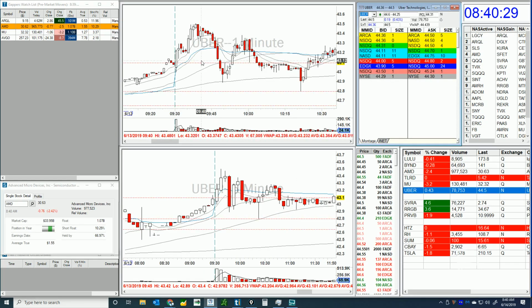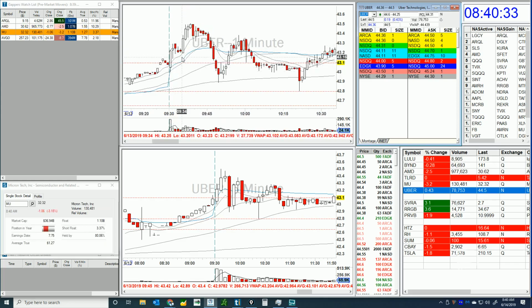Uber also was trading nice. It did kind of an ABCD pattern on the one. My concern with Uber was that it seemed extended, right? It had run up in the pre-market already, and here I was expecting it to drop. It just seemed like it was too strong already. I was expecting people to take profits since it had gapped up, and it did.